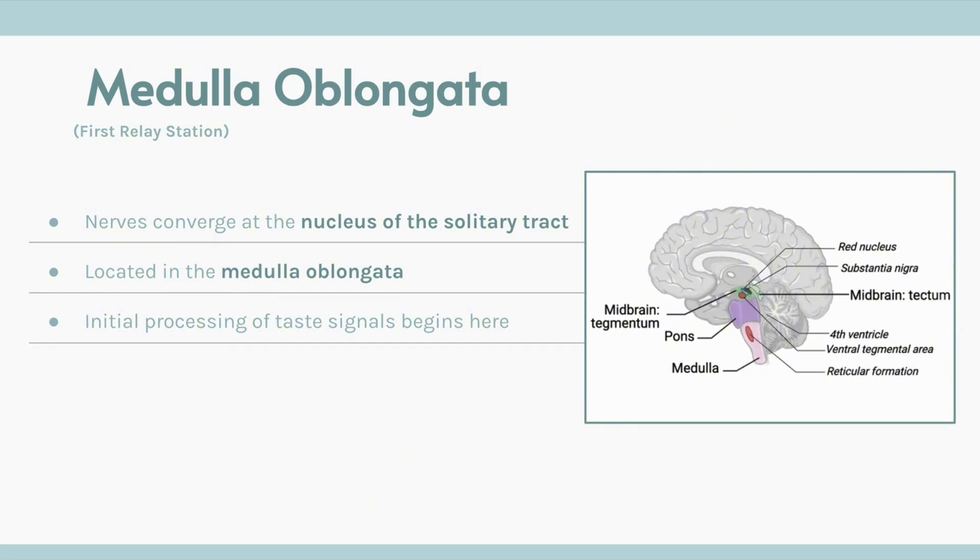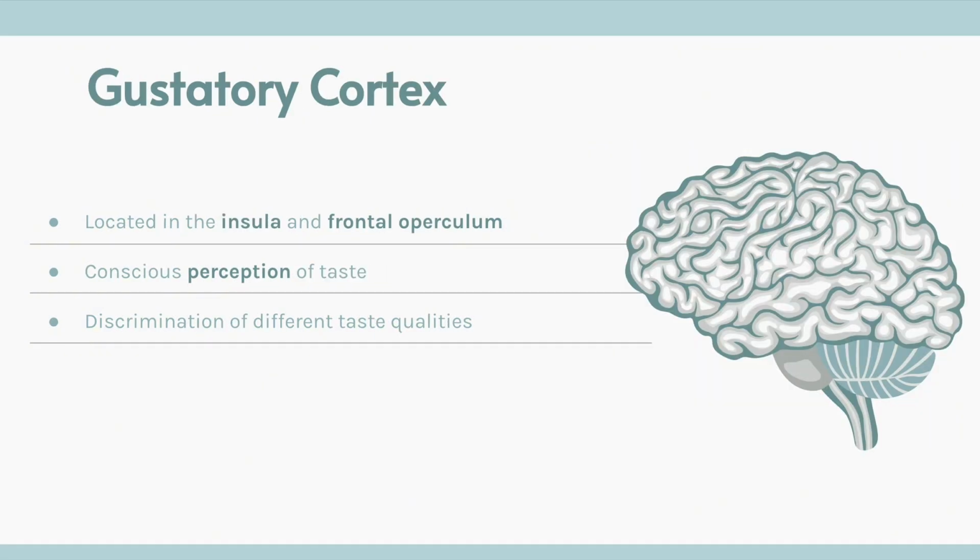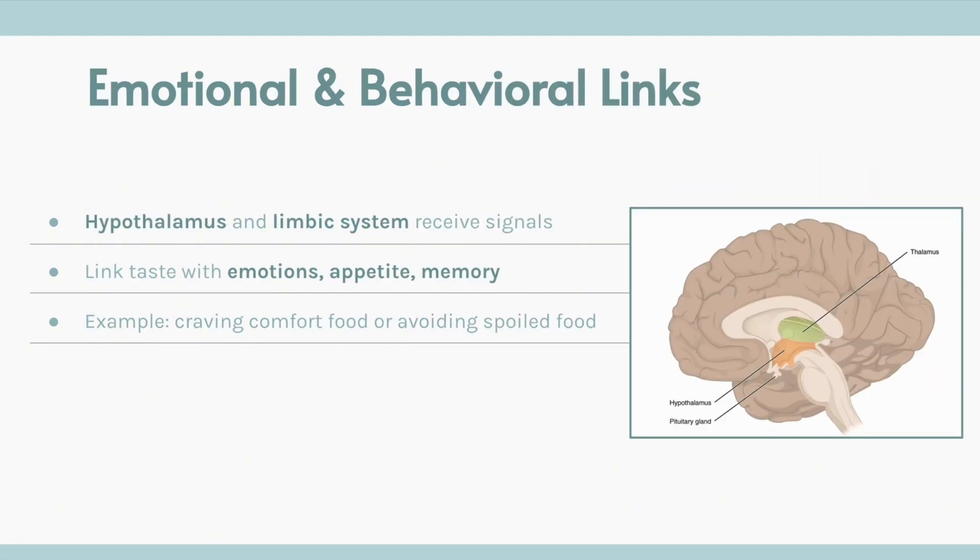Once the taste impulses reach the nerves, they travel to the medulla oblongata, specifically to a region called the nucleus of solitary tract, which is part of the brainstem. This is the first major relay station in the gustatory pathway. From there, the signals are sent to the thalamus, which acts as a processing and routing center. The thalamus filters the information and then relays it to the primary gustatory cortex, which is located in the insula and frontal operculum regions of the cerebral cortex. At this point, we become consciously aware of the taste.